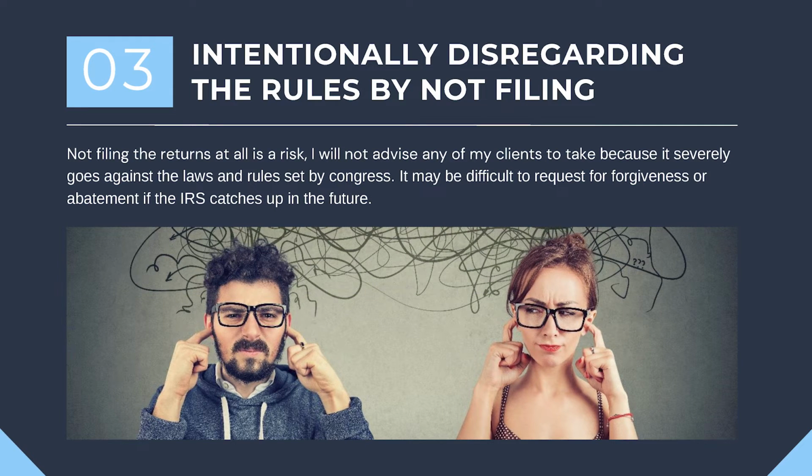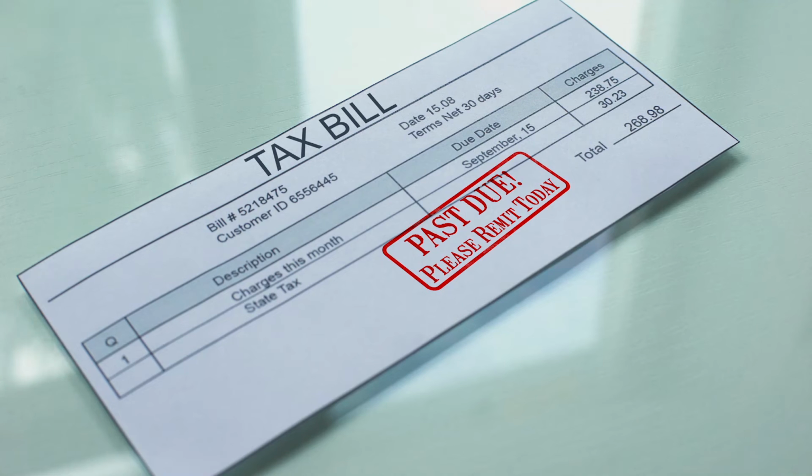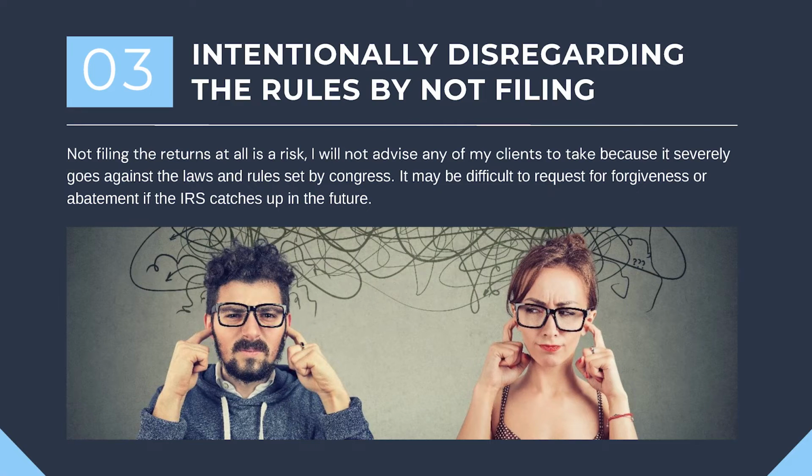All right, so we'll talk about the third option, and this is the option for people that intentionally disregard the rules. They know the rules, they've heard about it, but they intentionally decide not to file. Not filing the tax return at all is a risk. As a tax preparer or a tax professional, I would never advise any of my clients to take that action because it severely goes against the rules and the regulations set by Congress. It may also be difficult for you to request forgiveness or abatement if the IRS catches up in the future.